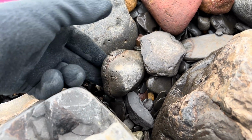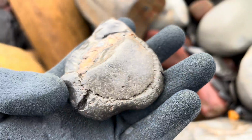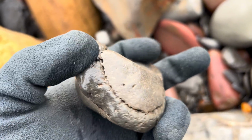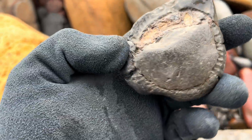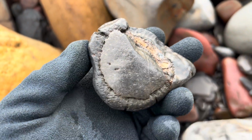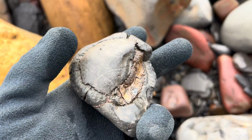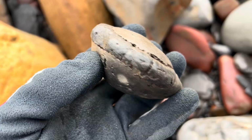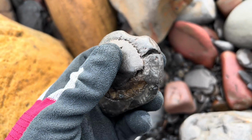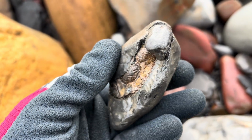And this nodule, a little bit missing there, however, that will open so easily. Either side of this will be perfect. I'll let Shale decide if we're going to crack this one open ourselves on the beach, or if this will be one of the ammonites that we send out to people to crack open themselves at home. Either way, we'll definitely be cracking open some ammonites later in the video.